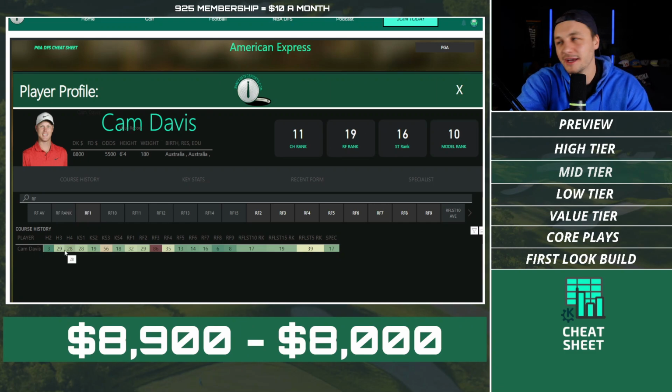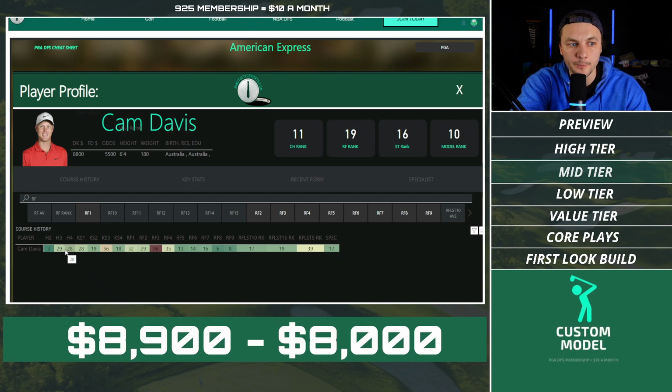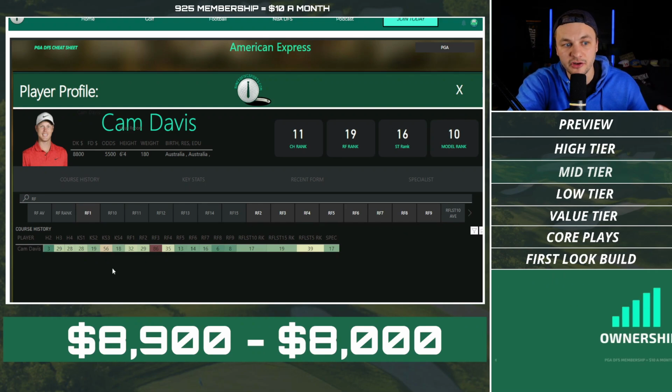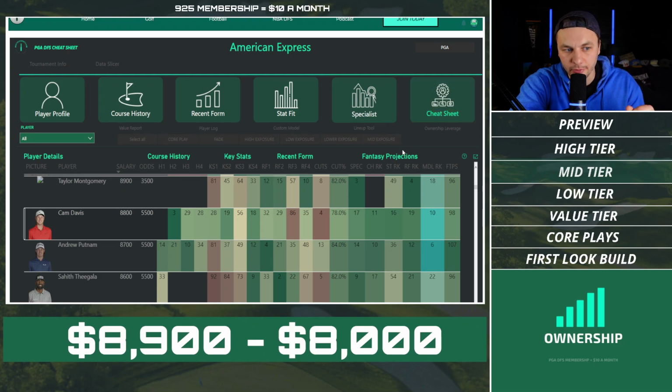Course history-wise, that's what we're chasing here. Really strong course history from Cam Davis, a 3rd 2 years ago, a 29th and a 28th place finish. So Cam Davis clearly likes this tournament. He does rank out as a top 10 play because he's sort of checking all the boxes. And if it wasn't for that start 3 starts ago, he would be coming in checking all the boxes and would be a much better play.